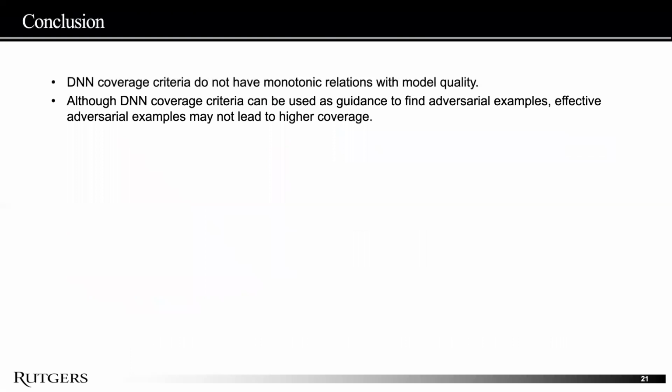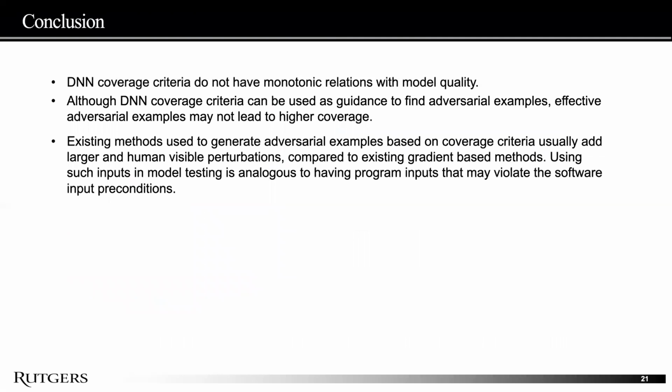Through our study, we found DNN coverage criteria do not have monotonic relations with model quality. Although DNN coverage criteria can be used as guidance to find adversarial examples, effective adversarial examples may not lead to higher code coverage. Existing methods used to generate adversarial examples based on coverage criteria usually add larger and human visible perturbations compared to existing gradient-based methods. Using such inputs in model testing is analogous to having program inputs that may violate the software input preconditions.